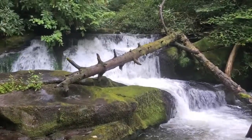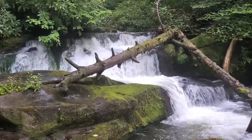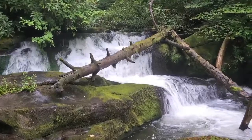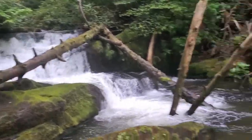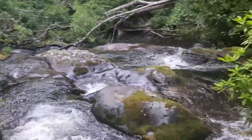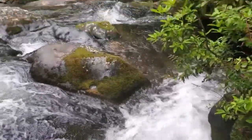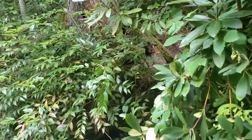So this is the first little waterfall on the creek. This one's called Twentymile Cascade. Not a real big one, but it's still got some good water volume. Came down off the trail to see it. Guys are up on the ridge, so I'm going to catch up to them.